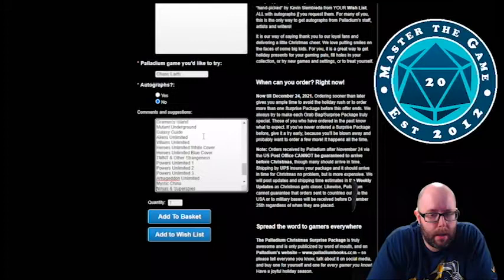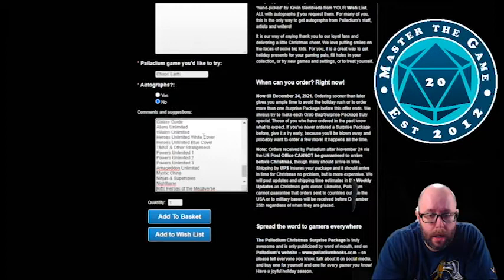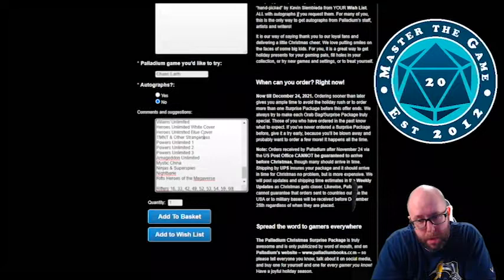Armageddon Unlimited, I believe I just purchased outright. It may have been a grab bag, but I think I purchased it. Mystic China, Ninjas and Super Spies, Night Bane, Rifts, Heroes of the Megaverse, which I got from a grab bag, and most of these Rifters I actually got from a grab bag. So those are all of the Palladium books I own.